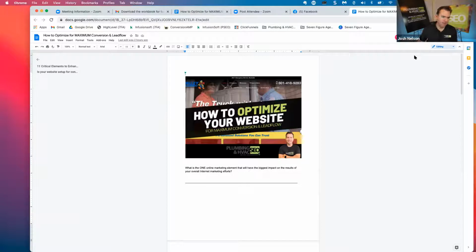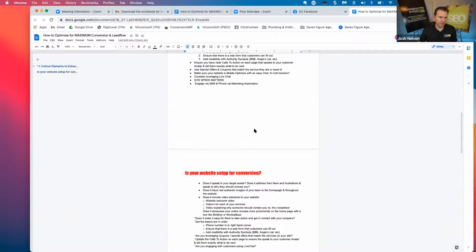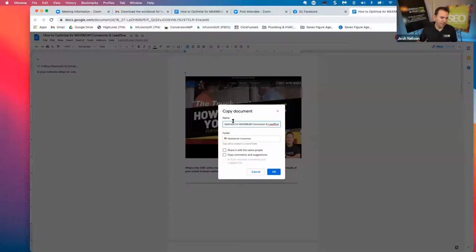Okay, perfect. Once you're logged into this document, and it's simple, but it's very, very useful, I want you to go File, Make a Copy. It's in the top left-hand corner there, and then rename it for yourself, like your company name at the end of it. Optimize for maximum conversion and lead flow dash, Bill's Plumbing and HVAC, for instance. There you go, Christian. Thanks.